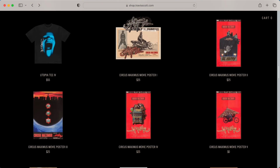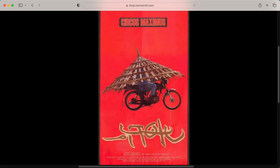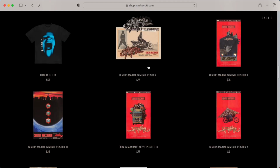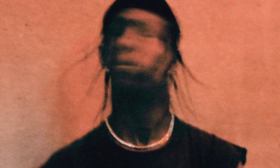Now, in addition to these movie posters, he does, of course, have those zines, which are basically magazines that were uploaded a little bit earlier today. And I'm not super sold on them, but I do think it's cool that they're available. Overall, I can't believe how sick this Utopia rollout has been, as well as the merch.